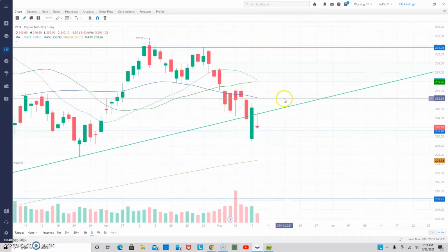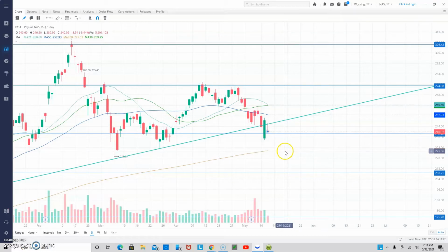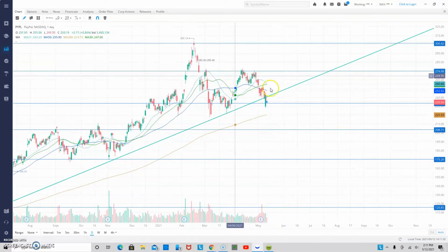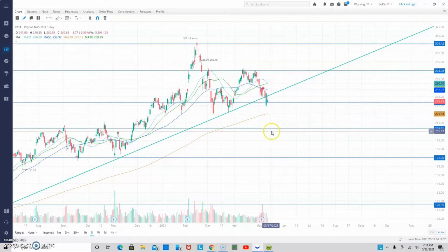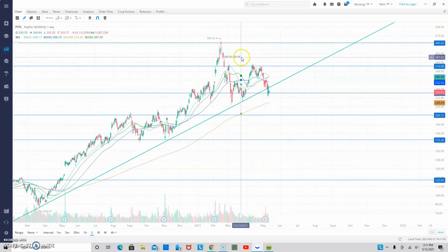As I switch back to the daily chart, we would probably end up dropping to this for our next support level right here. So you're going to have to watch around $225 if it does keep falling. And hopefully, we would see our 200-day moving average keep this stock up. Otherwise, we would fall down to around the $208 level. Okay, so what should we do right now with this stock?